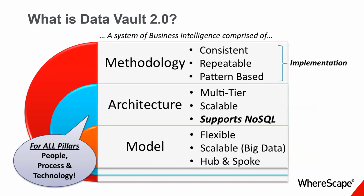How do we increase our team size on demand? How do we share team resources from an idle team halfway around the world? I've got some insurance companies that have global offices all over China, Japan, US, Asia, Europe, and so on. So how do they coordinate efforts, right? So architecture is a big part of Data Vault 2.0.